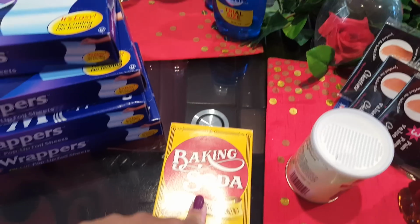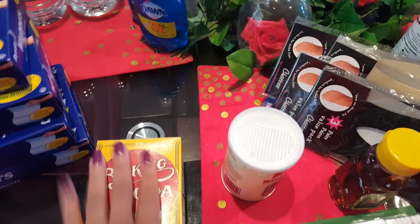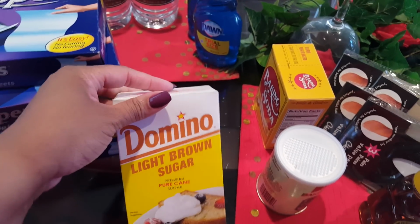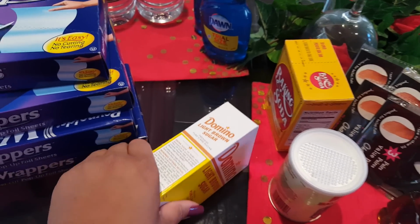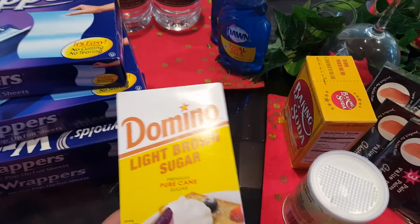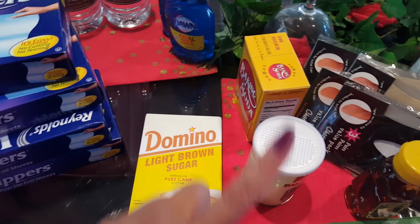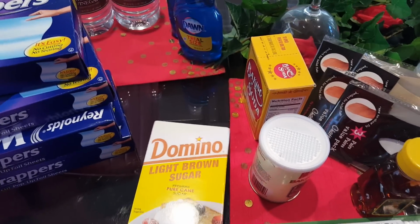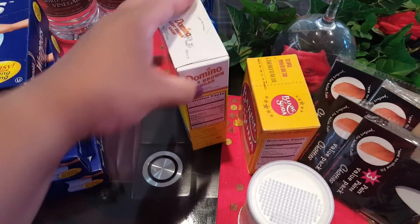They do have them sometimes in the grocery store or at Dollar General. Sometimes you can get them for less than $1. But as I was picking up things, thinking about baking, I picked up that one for $1. I also picked up some Domino light brown sugar because it's hard to find light brown sugar for less than $1 unless your grocery store has pricing different from mine. Domino is a brand that I grew up on, and again, it's holiday baking season, and I will use more light brown sugar in sweet potato casseroles and pies and cookies and all that other stuff. So for $1, you can't beat that.